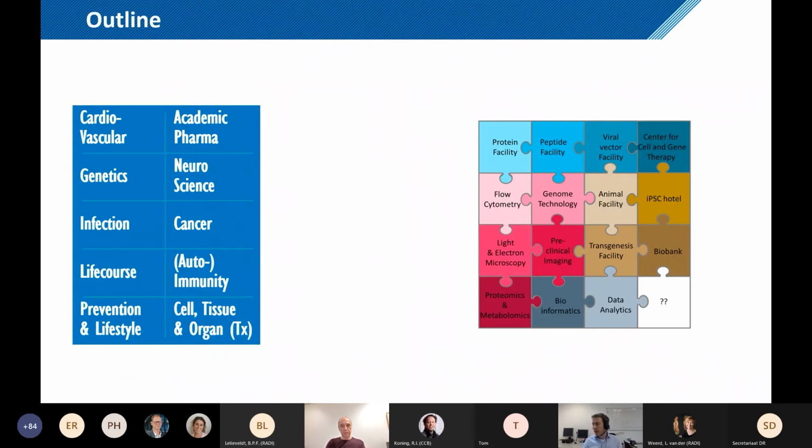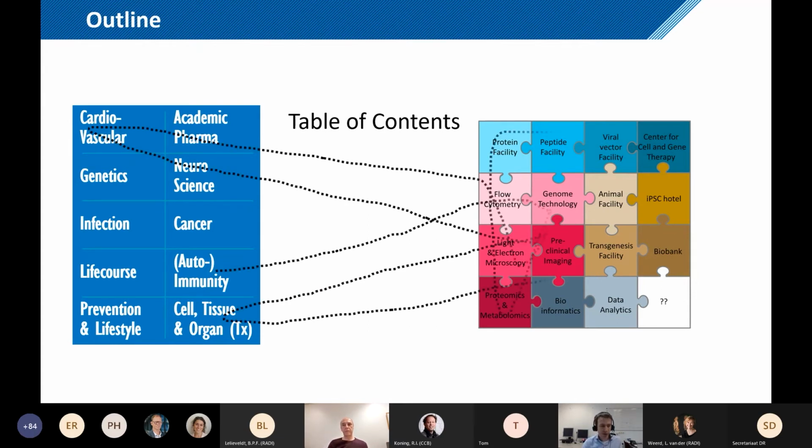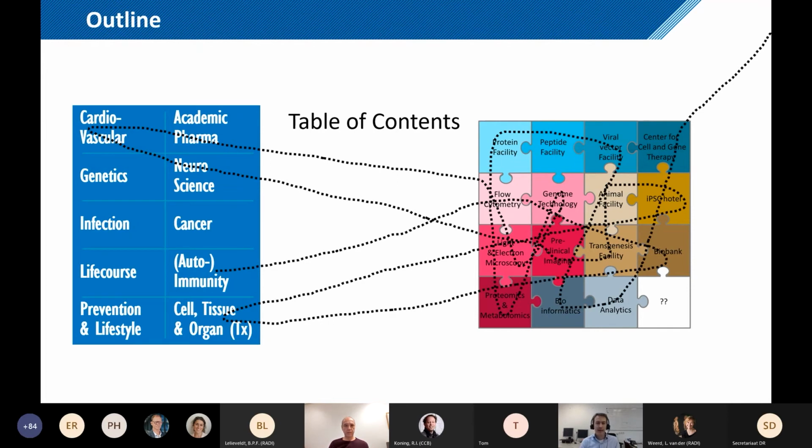To give a bit of an outline of what I'm going to present, it's a bit challenging, I would say, because on the one hand, we have a lot of different research themes, and somehow we're trying to connect this with all the different research facilities. So I tried to make an outline, but it's going to be a bit of a bumpy ride between the themes and the facilities. Bear with me, but I hope in the end you'll have a better overview of what the different facilities can offer and how this connects to the different research themes.